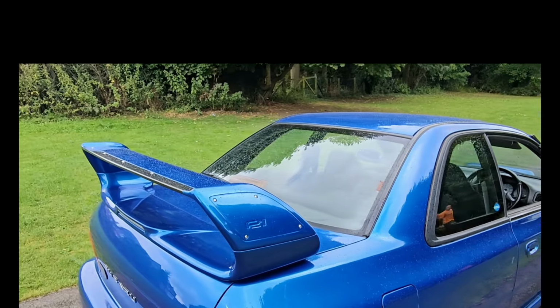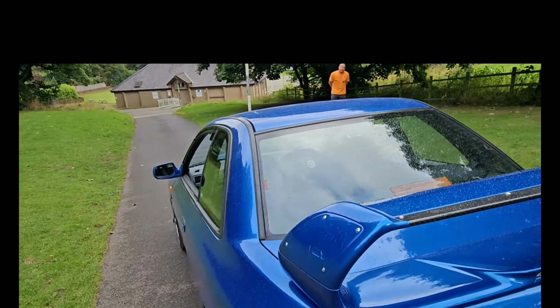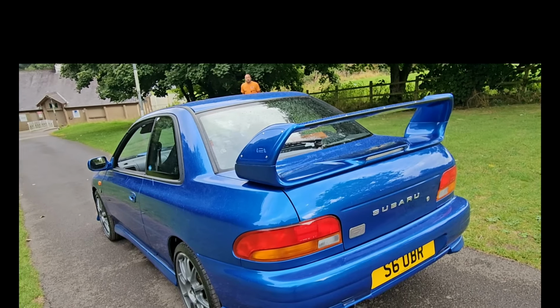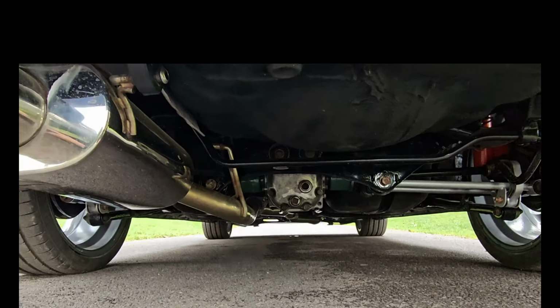We'd like to say a big thanks to also Gaz from ERG Coatings in Darlington. Gaz did powder coat some bits for us. Gaz is also a wheel refinisher and does a lot of work for us as well, whether it be on the Subaru or stock cars that we have. I obviously hope you're enjoying the detail as we go around.